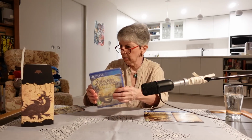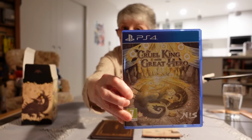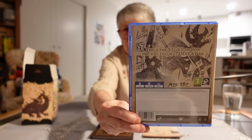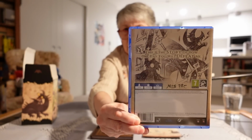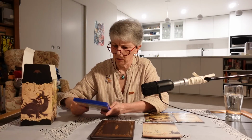The game I'll get out of the cellophane, and there's something really odd on the back cover. We'll have a look at that in a moment. So front cover, and here's the back. Do you see what I mean?